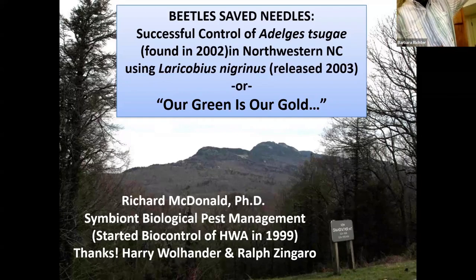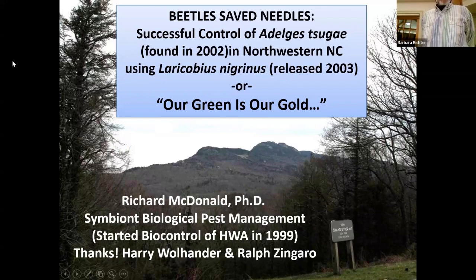Actually, 2002 is when we got the Hemlock Woolly Adelgid, and we got our first release of Laricobius nigrinus in 2003. I started in this program in 1999 with Fred Hain and Felton Hastings with the North Carolina State University release of Sasajiscymnus tsugae, which didn't work. And the other thing I want to do up front, I want to thank all the people that are here today and all the people that have helped me to work on this, because this has always been a group community project, and relationships are essential to this, to be able to accomplish something on the scale that we did.